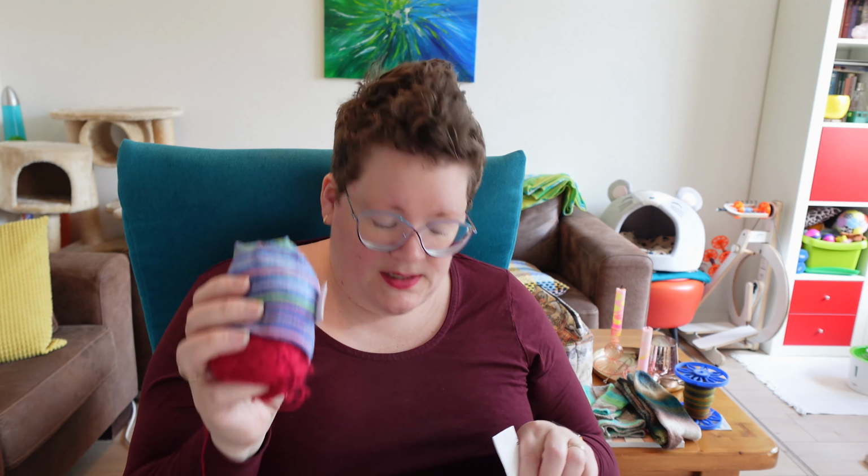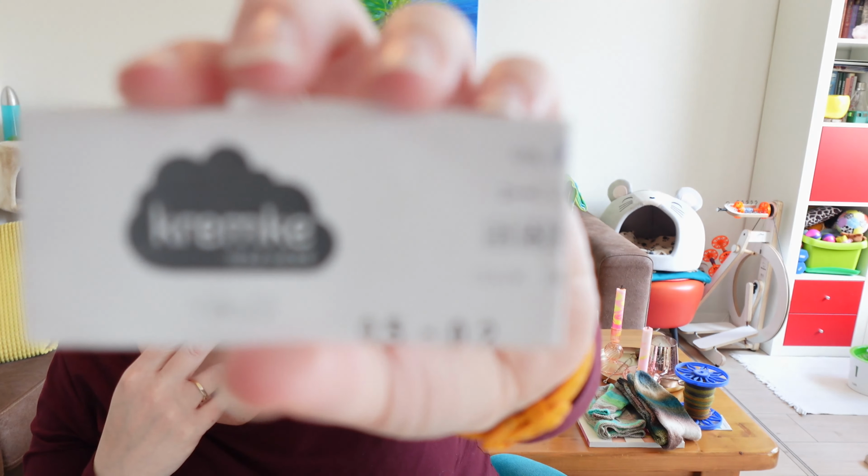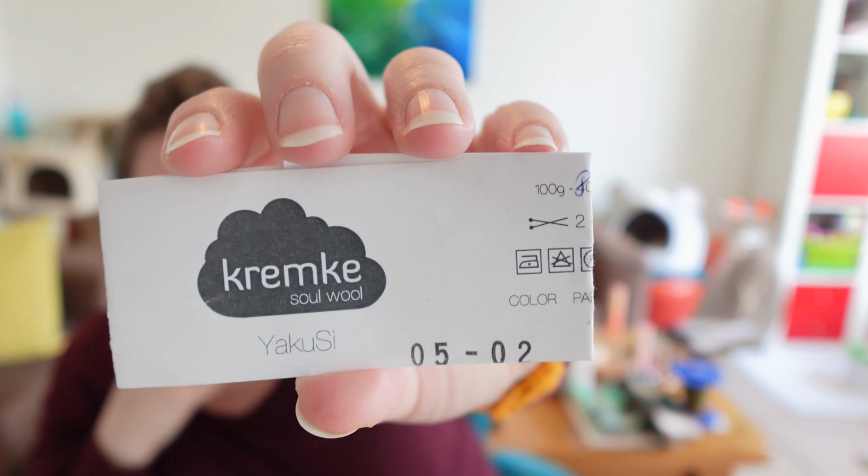Once it's done will take me quite a while because I still have plenty of yarn left, and I have a second skein of it, and this is Yakusi by Kremke wool, and it's 50% silk and 50% yak, and it has 800 meters in 100 grams, which is a lot. So I have 1600 meters to knit, and I have to knit until I think I have about 40 grams left or so. Yeah, 40 grams left, and then I have to do a lace knit section, a mesh lace section. So yeah, still plenty to go.